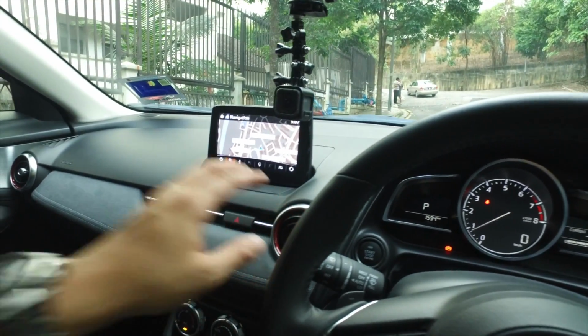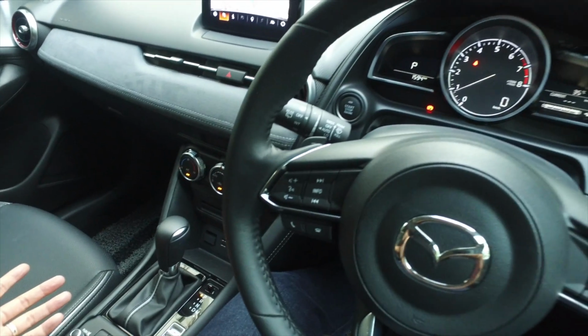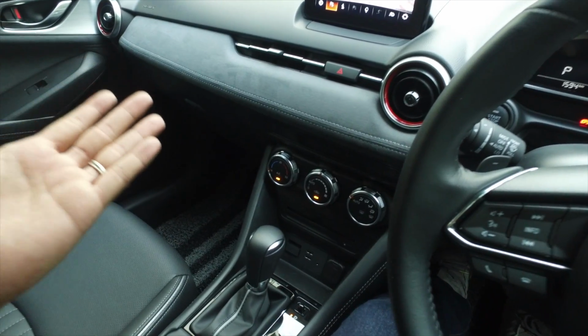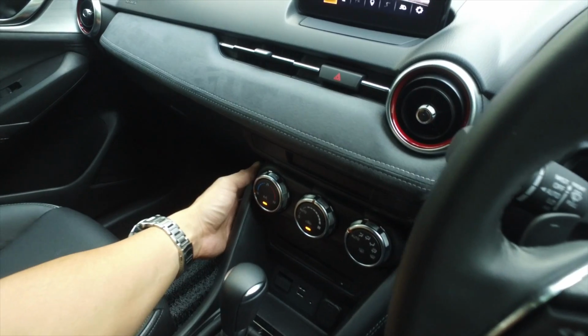Okay, the car is small, no doubts about that. It is a small car. This is a small, stylish car. Okay, I think I mentioned something like that, where if you are the type of person who loves Mini Coopers but you cannot afford one, this is a great alternative. 100,000 ringgit cheaper.